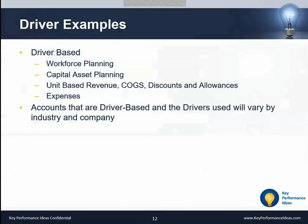Here are some examples of drivers. The most well-known ones that Oracle also has modules for are workforce planning and capital asset planning. And in general, the biggest use of drivers outside of those items are your revenue, your cost of sales, and things like discounts and allowances. So things that contribute to your net sales, but expenses can also be driver-based. Accounts that are driver-based and the drivers that are used will vary by industry and by company.